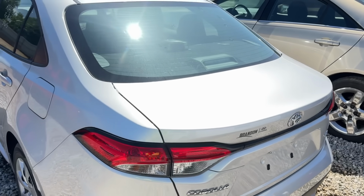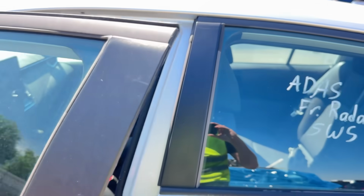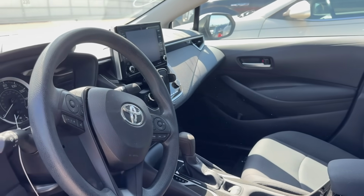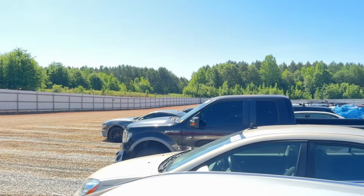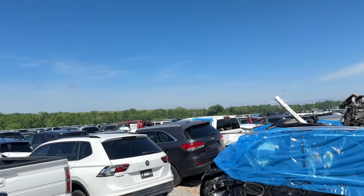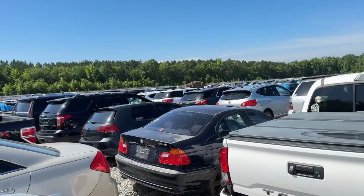Again, this is just a little LE, so nothing fancy, a little daily driver, but hey, Toyotas last forever, right? That's why they're still worth money, even if they're salvage. Unfortunately, it's got no power, so I'm not going to be able to diagnose it and see what's going on because I can't even start it. And again, I'm all the way in the back. I was on that side, now I'm on this side. A lot of cardio. It's good exercise, guys. Yeah, walk the yard. This is my free gym.